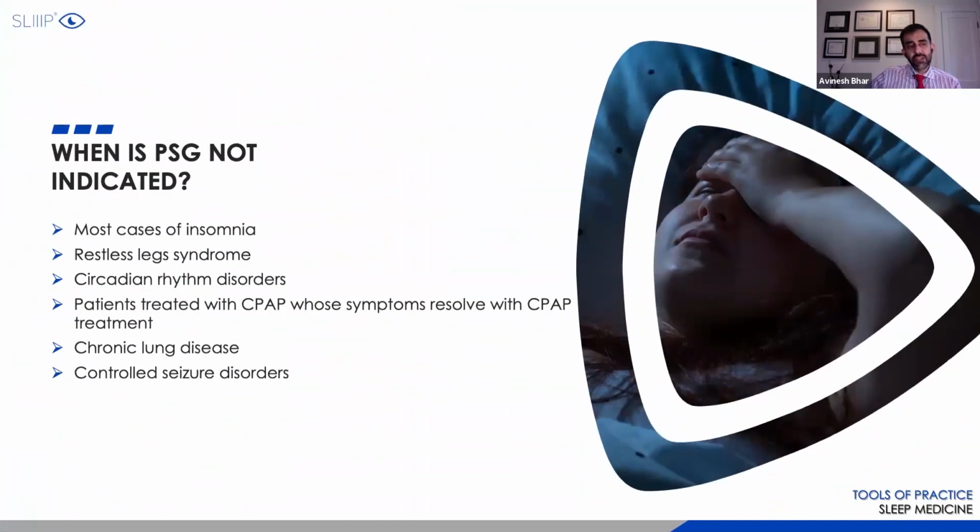So you don't need a PSG when you're looking for insomnia. When you're looking for cases of insomnia, it's not like how I mentioned earlier, how some women tend to complain of insomnia more than sleepiness as a presenting complaint with sleep apnea. I'm not talking about those kinds of insomnia. I'm talking about patients with true insomnia, that they really have difficulty falling asleep, staying asleep. You don't really need a PSG at that point. That's more history taking. And I'll show you my website where we have the recording of the insomnia webinar from last month, then you can watch that and get a better idea of how to deal with that.